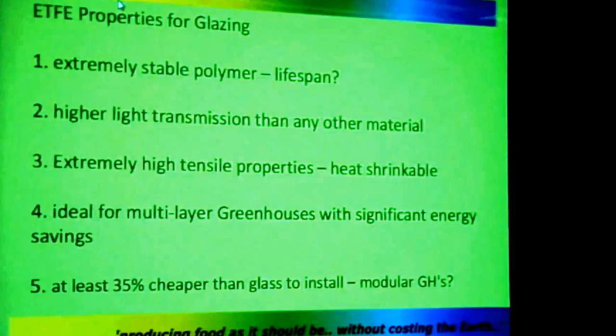There's a higher light transmission than any other material. One of the crucial factors is when you look at light transmission and the data, with respect to the scientists in the room, half of our work is deconstructing how the data was arrived at. So light transmission is always measured perpendicular to the surface. So you don't mention the fact that ETFE has a 5% reflective index, but glass has 19.